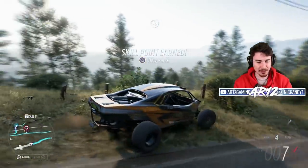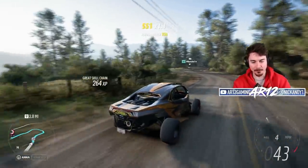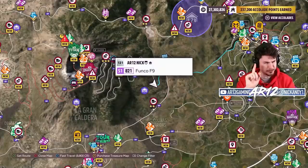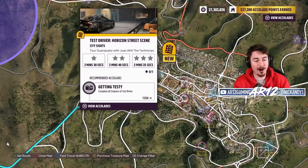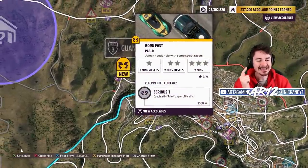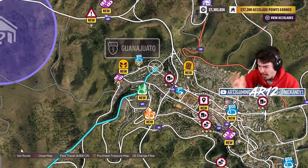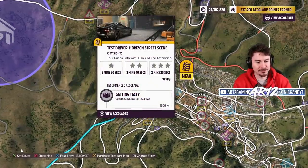For those of you who don't know, this thing has 1,700 horsepower. It is unstoppable and it is mind-blowingly quick. Before we get into that, I actually wanted to head into the streets of Guanajuato and try out the test driver mission, and this, Born Fast. Both of these should be like some undergroundy pink slip races in Forza Horizon 5. I'm super excited to give them a go. Let's start it up with this one.